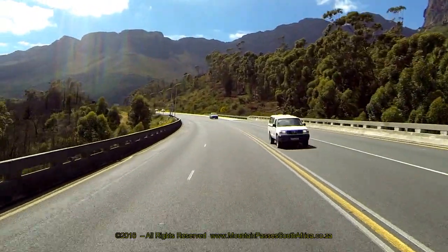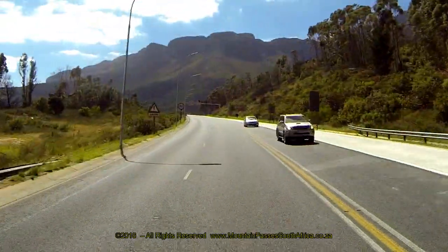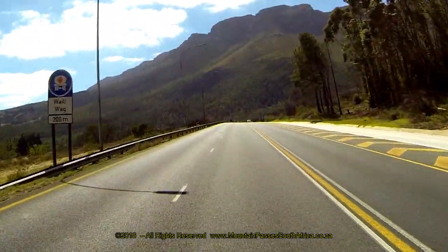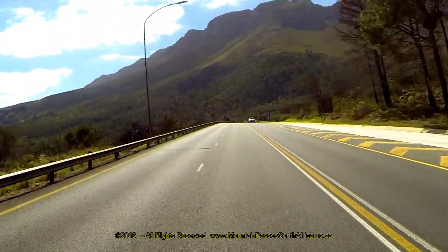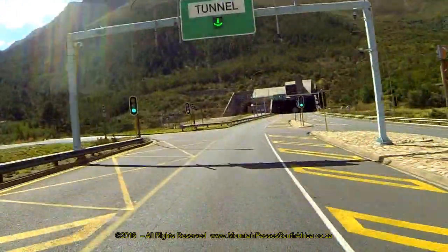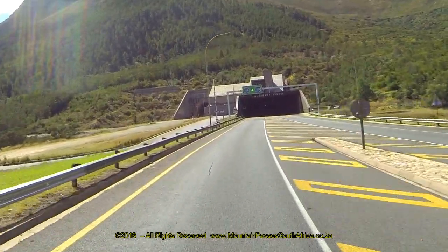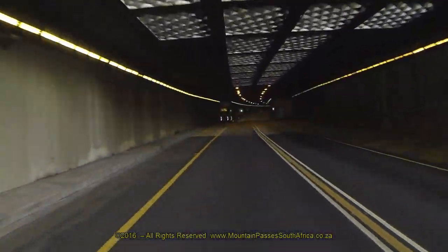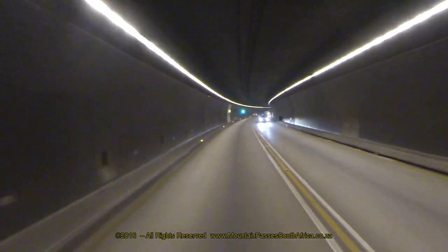Amongst the many signs, the two most crucial ones are switch your headlights onto dip beams and then comply with the speed limit signs, which vary according to traffic conditions, though it's generally set at 70 kilometers per hour. Under no circumstances is overtaking allowed in the tunnel. It's strictly controlled on a 24-hour-a-day surveillance system by traffic officials.